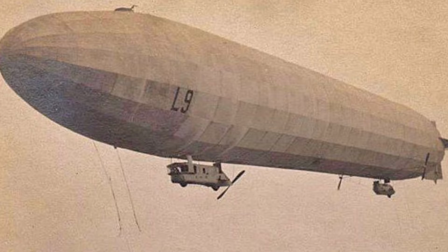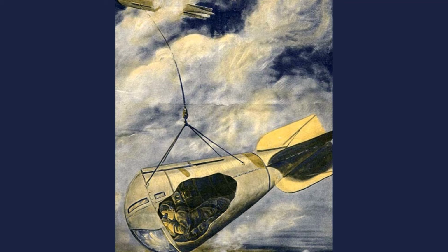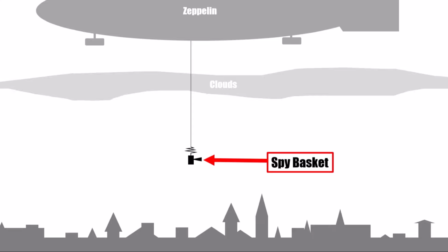They lower the spy basket with von Gemming inside by 800 meters, and the Zeppelin dives into the clouds. And, by the way, the spy basket was the only place on a Zeppelin where you were allowed to smoke, until the Hindenburg, 20 years later, had a smoker lounge. The small spy basket is invisible from the ground, and von Gemming has a perfect view of the city.